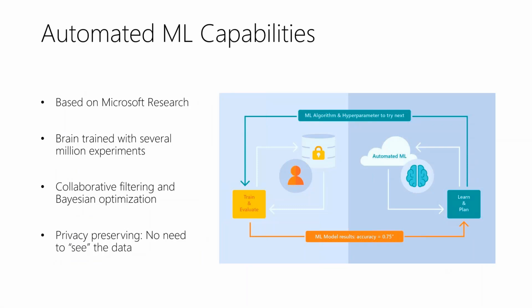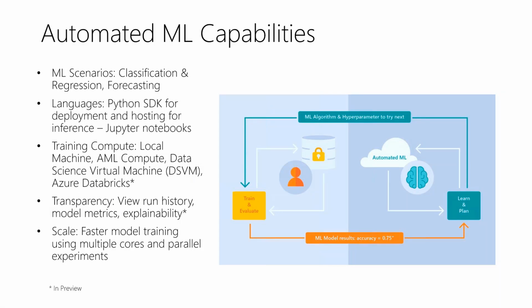The automated ML capabilities are based on Microsoft research, and so what this is saying is what the parameter type of searching pattern and what algorithms to use and what type of things to do to features. All three of those ideas were curated together as part of this automated technology over time and brain trained, they call it brain trained, with several million experiments to come up with this technology. So this is where this technology is coming from.